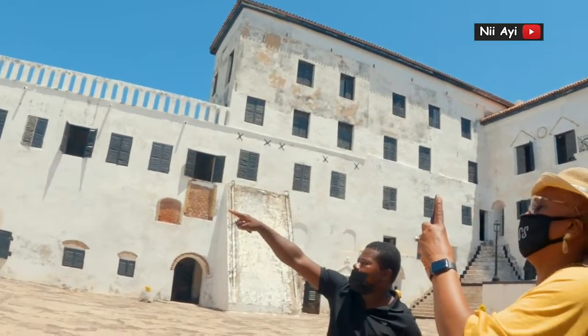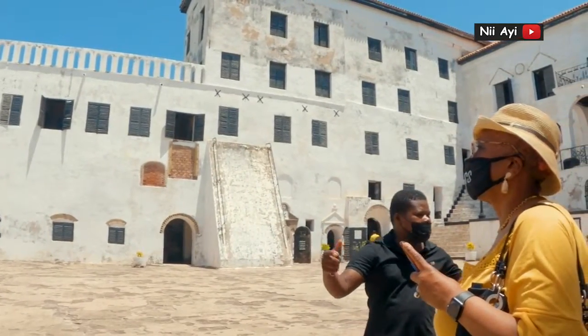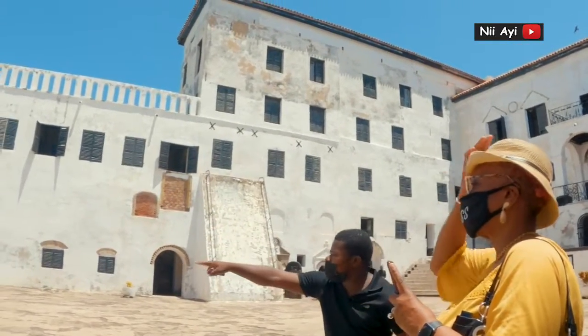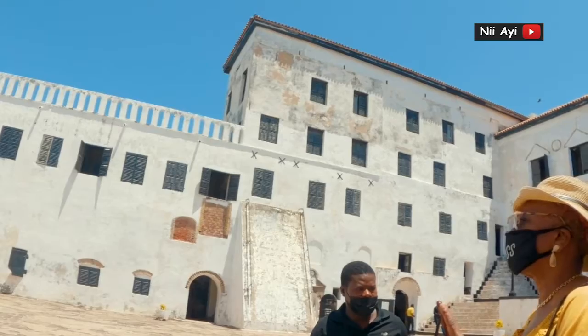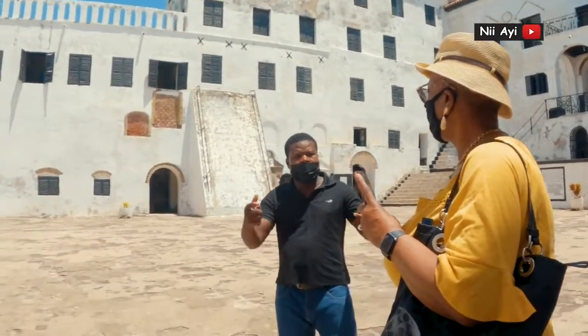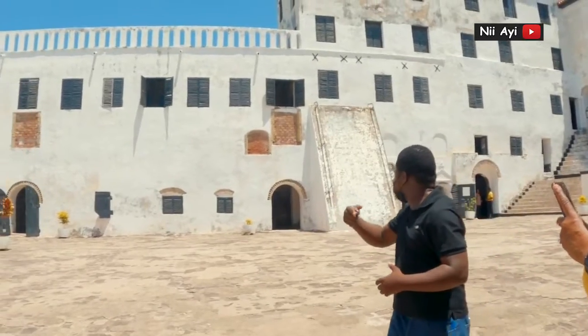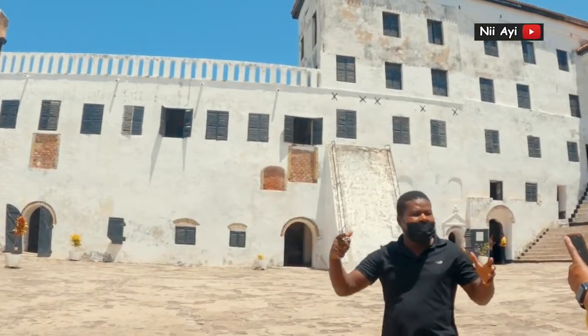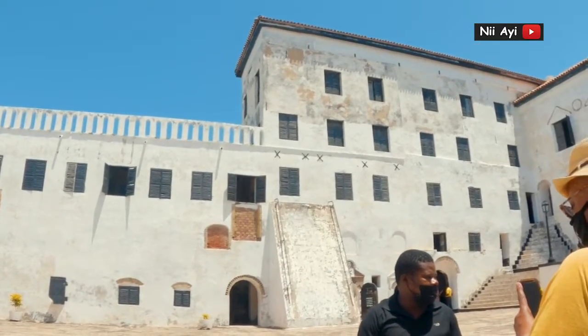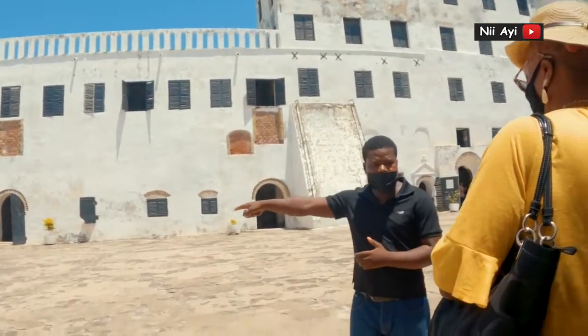When the Dutch came, they took off the Catholic tower and they divided the church into two. They used the upper hall as their junior soldiers' mess. That was where soldiers were drinking and eating, and they used the hall below as a marketplace for buying and selling of the captives. When the British got in here, they converted the two halls to be classrooms for their policemen who were trained in this castle. But as we stand here, it's a museum.